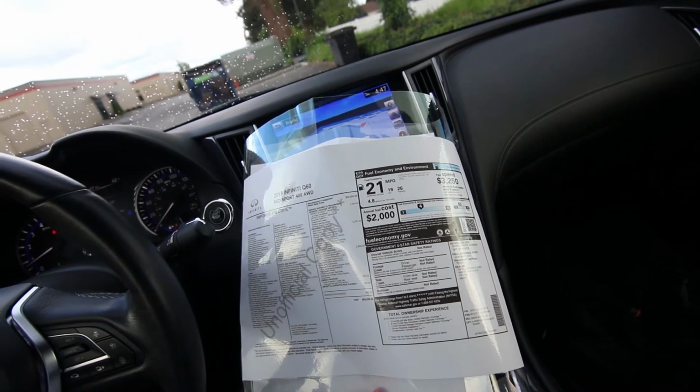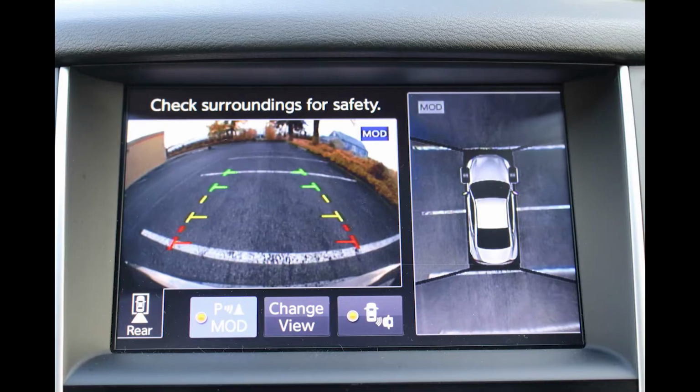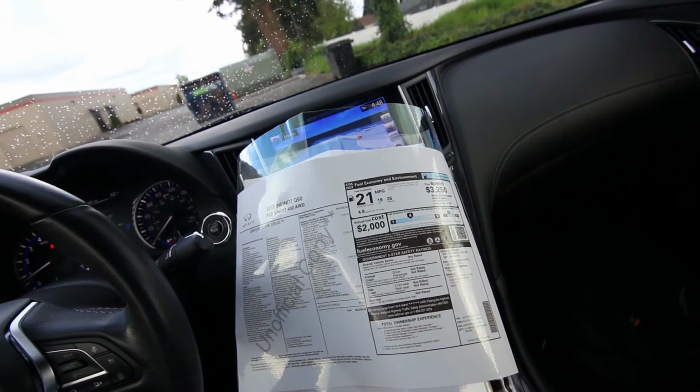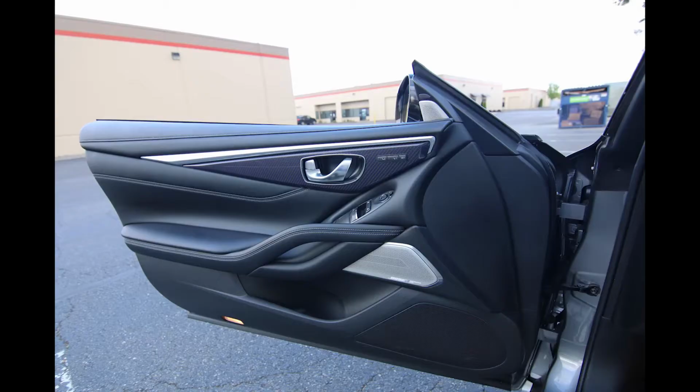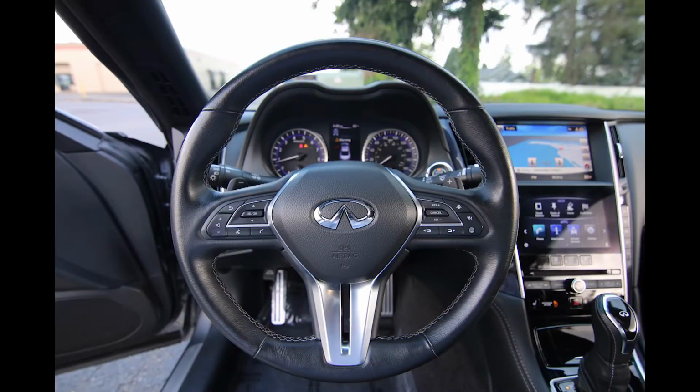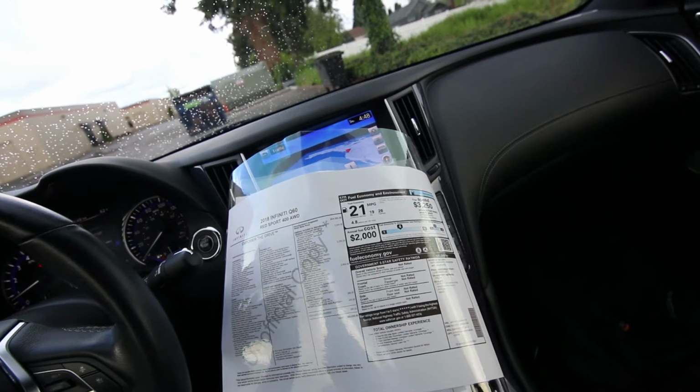So we have the sensory package. That was $2,250. That gives you the navigation system, heated front seats, heated steering wheel, and remote engine start. The ProAssist package was $2,250, giving you blind spot warning with rear cross traffic alert, backup collision intervention, and a round view monitor with moving object detection, front and rear sonar system, predictive forward collision warning, forward emergency braking with pedestrian detection and rain sensing wipers.